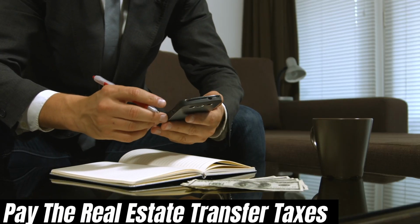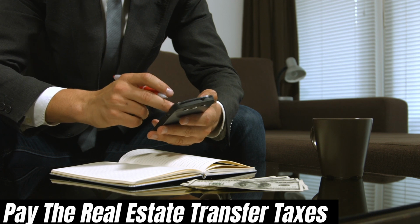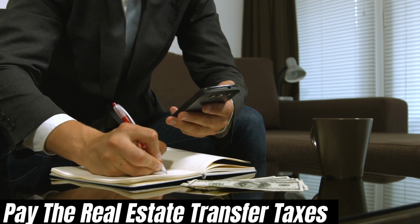Now, step number 3 is extremely important. You're then going to need to pay the real estate transfer taxes that are going to be due for this transfer. Now, I didn't know this until I did my research. If you do this transfer, there are actually real estate transfer taxes that you have to pay. And what's crazy about this is that it is dependent on the state that you live in, so they can vary widely, right?